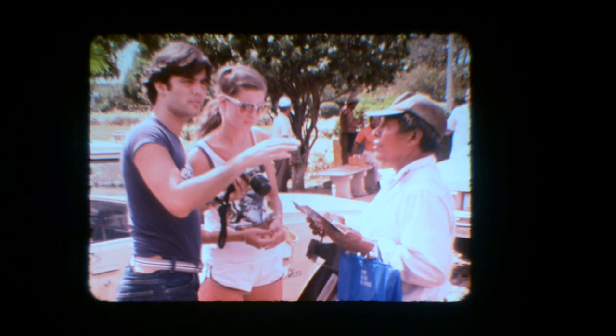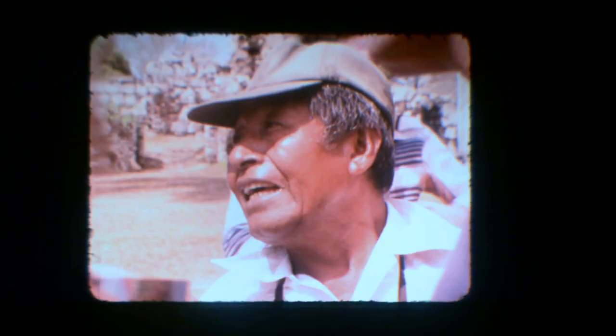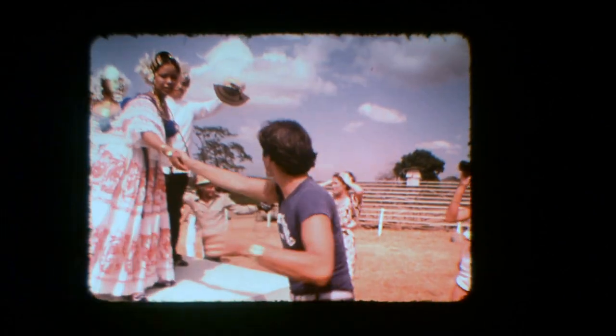Hey, wait for me! Off duty, the group visits the old ruins near Panama City and checks out some postcards before a special performance by the Ballet Folklorico. Nobody ever asks me to dance.